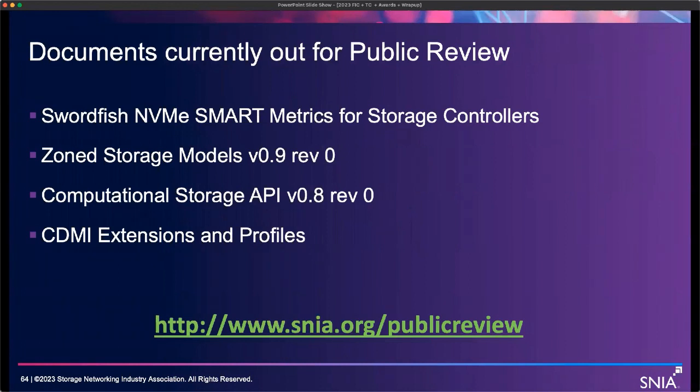We also have a process like DMTF, but unlike NVMe, where we publish stuff so our alliance partners can have an early look. We also get public review from non-SNIA members and use that to shape the final versions. So there's a Swordfish NVMe Smart Metrics for storage controllers out there. We've also got Zoned Storage Model version 0.9. We have an actual computational storage API version 0.8 and various CDMI extensions and profiles as well. All can be found on that public review site there at the bottom of the screen.